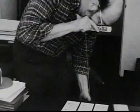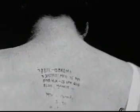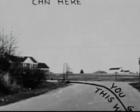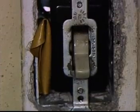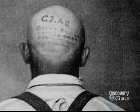Top secret documents, microfilm, secret writing, photographs. Agents must use any means necessary to convey the stolen information. You cannot have espionage in any way, shape, or form unless you can communicate.